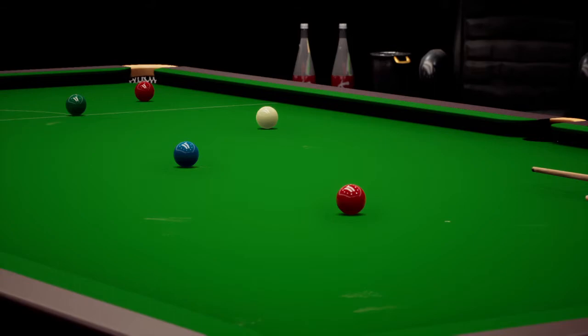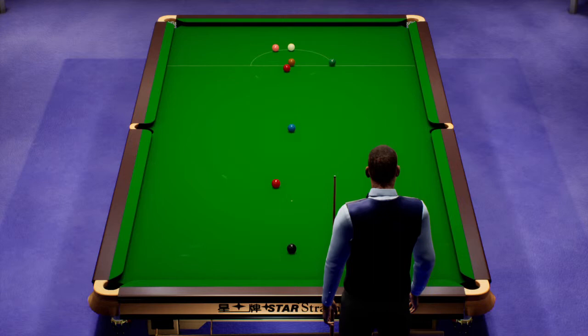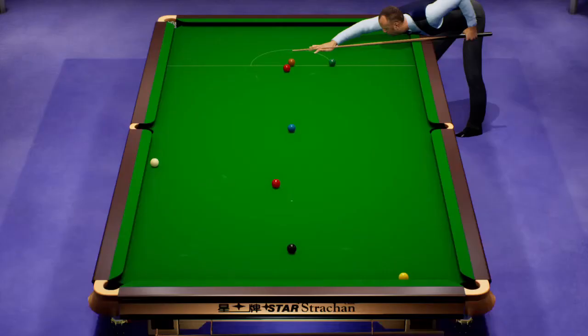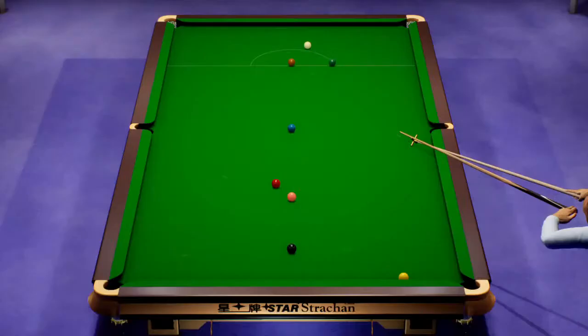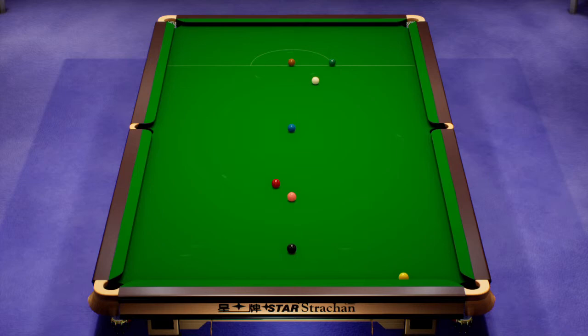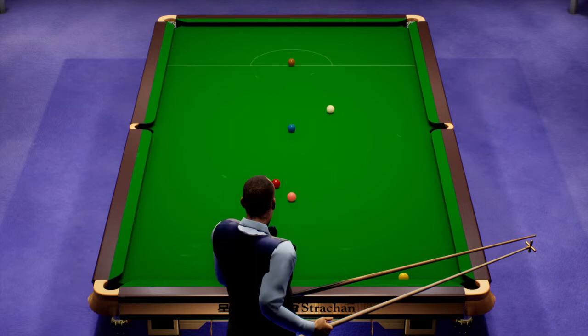He's looking to pop this into the right corner. What a top shot that is. What a wonderful pot. Nine. Not an easy red there. And next to the brown. 15. He's looking to pop this into the left corner pocket. Hmm. 16. 19. On to frame 7 then.